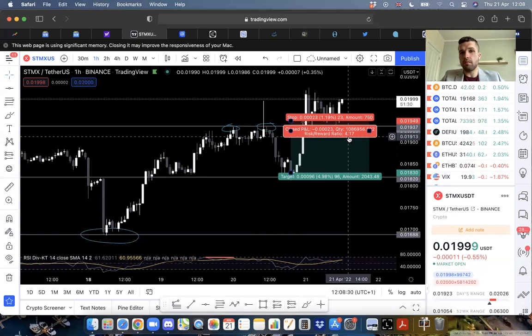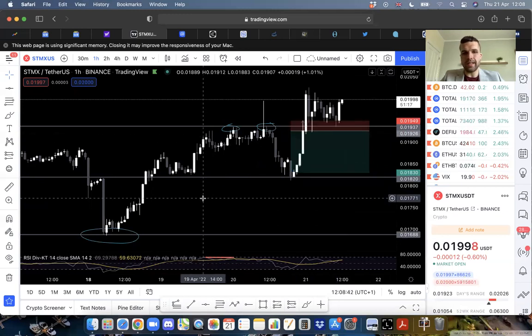Would you risk £1 to make 4? Seems like a pretty good deal to me. I'll make that deal all day, every day. Now, you're not always going to get trades with that good of a risk reward ratio, but that is something for you to pay attention to.